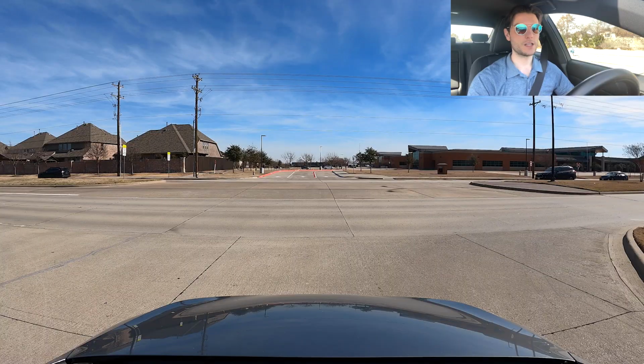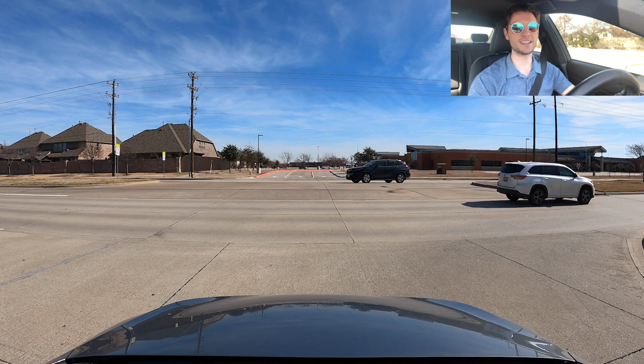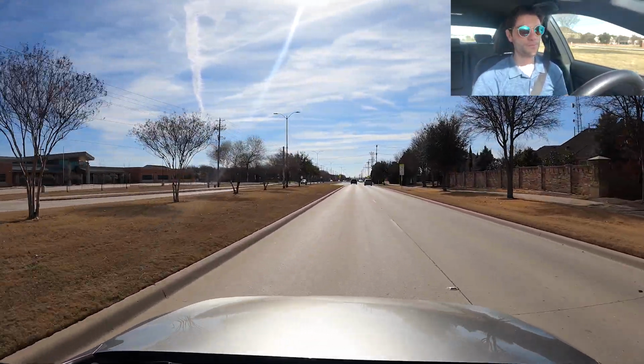And across the street is the middle school. Oh, look, an IS bro. I gotta start saying that in my videos now that the 370 is gone. Rest in peace. All right, that's Nelson Middle School on the left side.